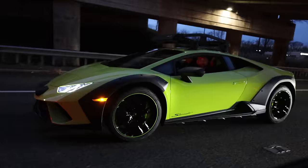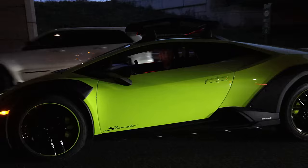What is this car? What? Yeah, that's right. That's Alan's Lambo. What do you do for a living? I work for you.